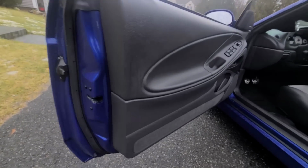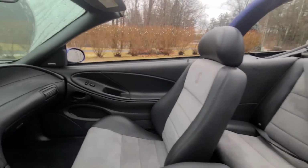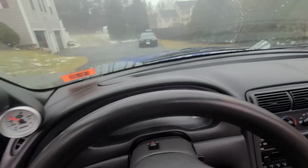Door panels, sills, just absolutely anywhere on this car, aside from that little roll bar that I pointed out. Dash not cracked or anything.